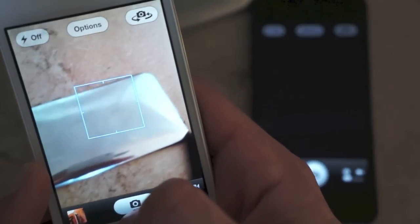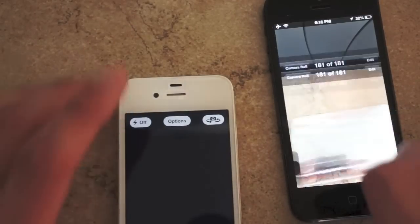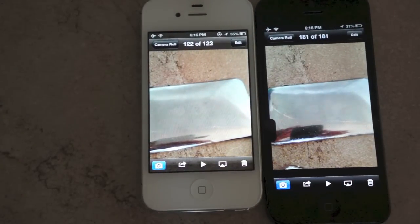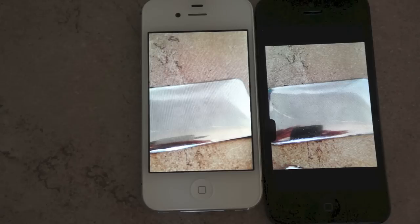So you can take the picture of this. Autofocus works, face detection works, everything is there. And the same with the iPhone 5. The only advantage you're getting with the 5 compared to the 4S is the shutter speed and the low light conditions. So it's a little bit better than the 4S, but really it's not a huge difference.